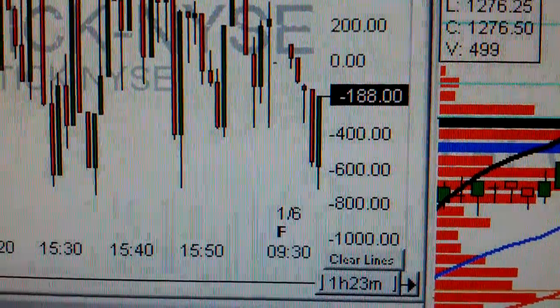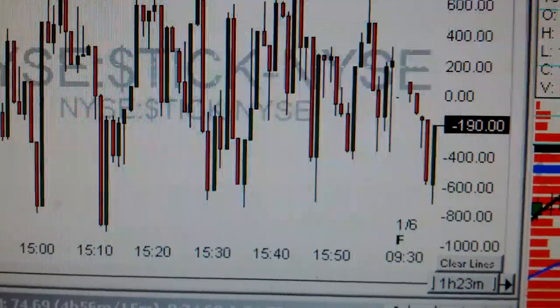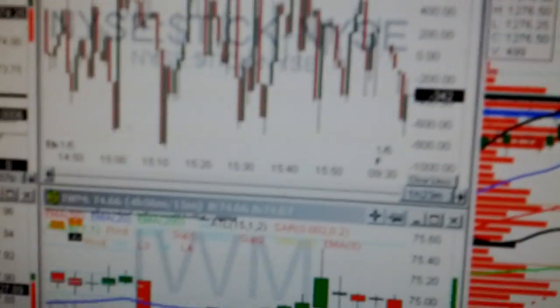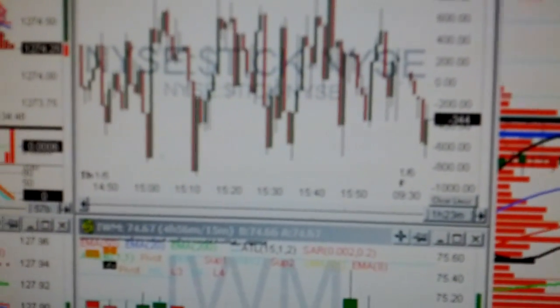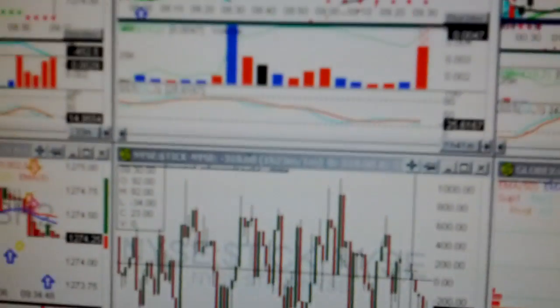Looking at the tick here. It looks like negative 600 is going to be our program setup today. That means when you see negative 600, I would assume some programmers are coming up. And the high tick of this day was only 200, so we're still on the downside as far as bearish pressure. And it came right back down again to that red line here.